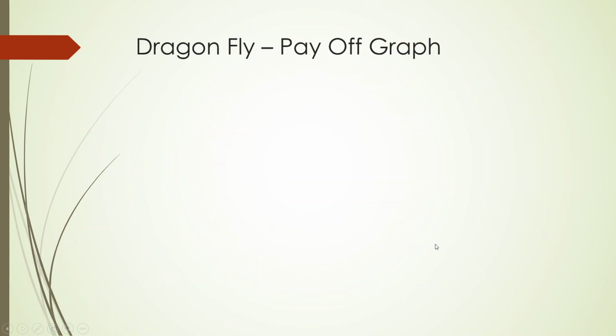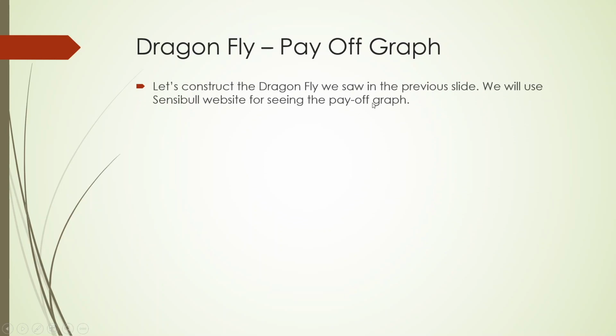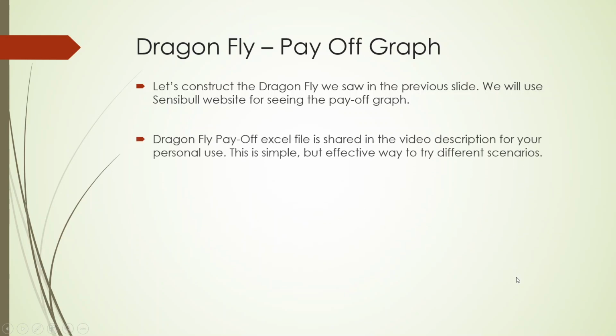Okay, so how will the payoff graphs look? We will construct the dragonfly we saw in the previous slide. Right now I have taken one from Opstra. Sensibull I have used on the other payoffs. The dragonfly payoff Excel is shared in the video description. I have developed this specifically for the Nifty BN channel. This is for your personal use. Means don't share and keep circulating it in other groups. Just use it for yourself.